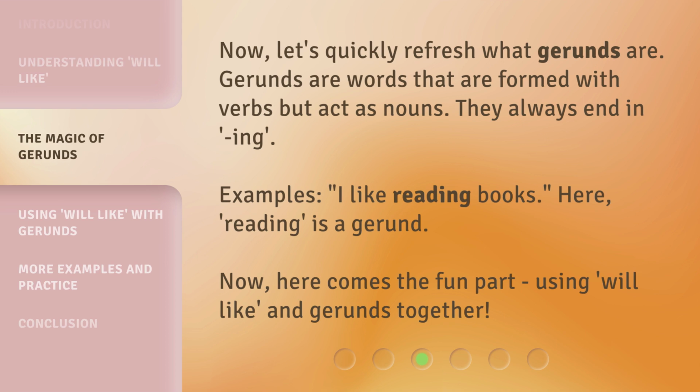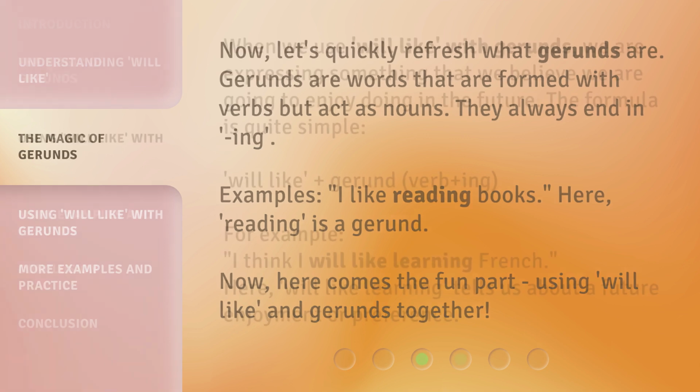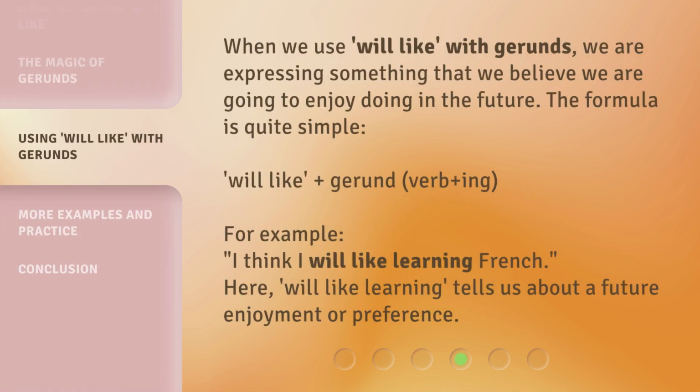Now, here comes the fun part: using will like and gerunds together. When we use will like with gerunds, we are expressing something that we believe we are going to enjoy doing in the future. The formula is quite simple: will like plus gerund, verb plus ing. For example, I think I will like learning French. Here, will like learning tells us about a future enjoyment or preference.